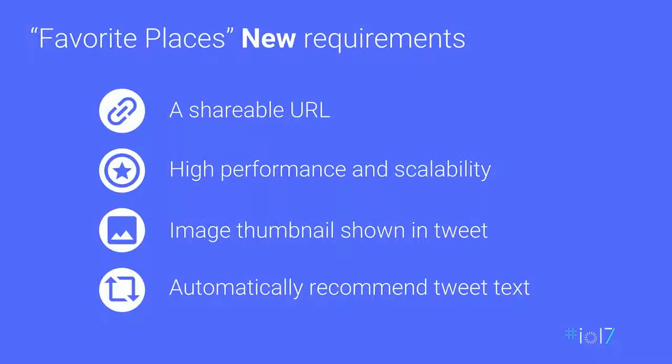And for this feature, we're going to need four new requirements. First, we're going to need a shareable URL so that I can send it to any of my friends, and they can instantly get to the piece of content that I'm trying to send. Second, we're going to need that content to be high performance and scalable.